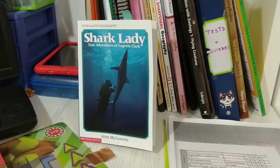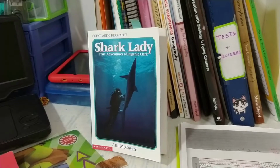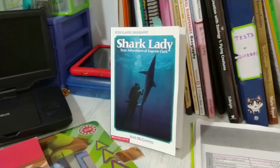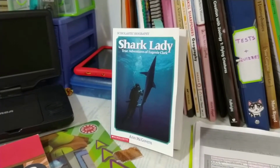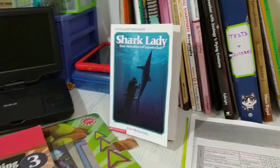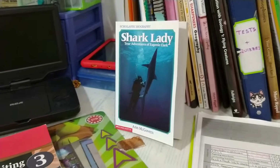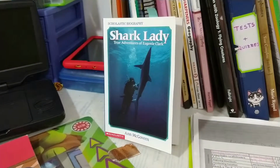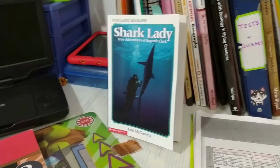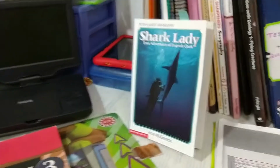However, my son has read over 20 books so far in this school year. It has not been an easy reading journey for him. We started off very shaky. I have written a whole post about how we went from struggling to avid reader, and you can find that article posted on our website if you want to find out how we were able to do that. But as of right now, we are in the midst of reading Shark Lady, and in a couple of weeks, I will be posting a full list of our third grade reading choices.